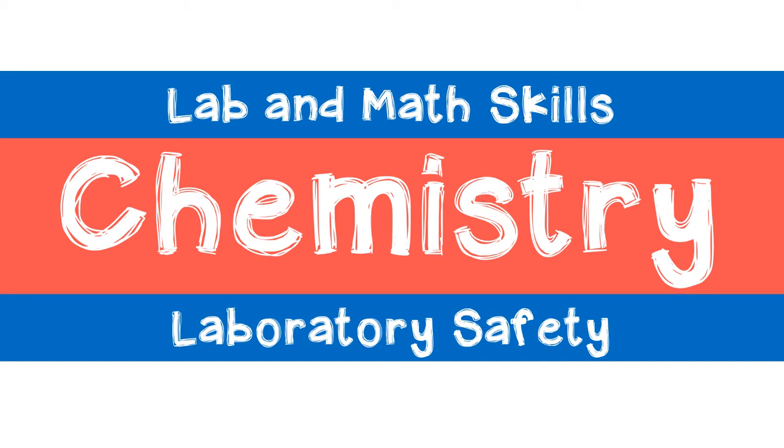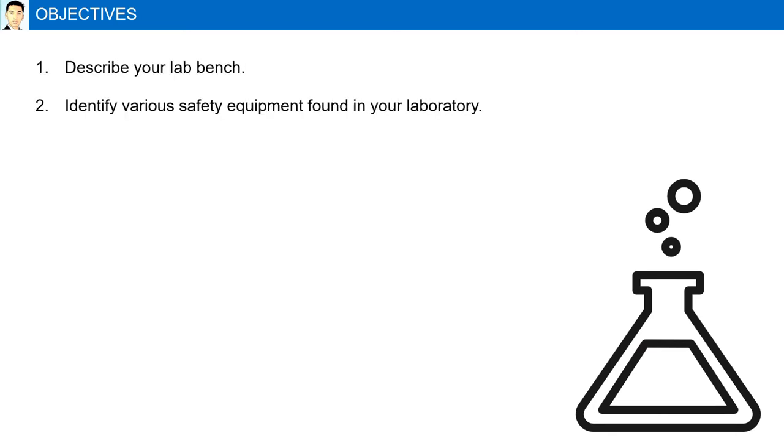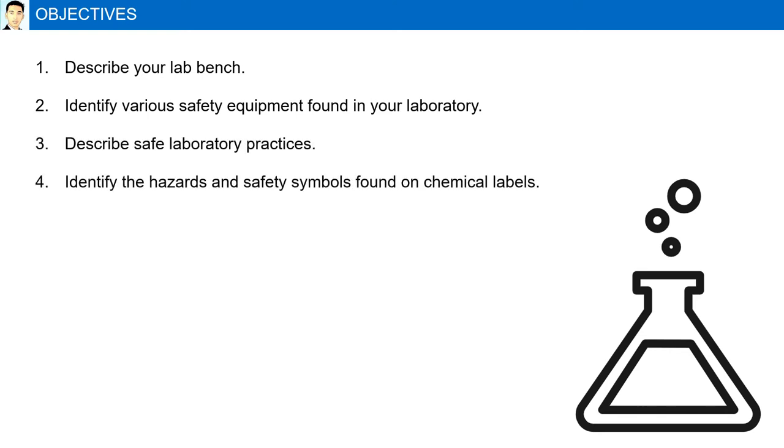Laboratory safety. Objectives: describe your lab bench, identify various safety equipment found in your laboratory, describe safe laboratory practices, identify the hazards and safety symbols found on chemical labels, and finally, describe how to react to dangerous laboratory situations.